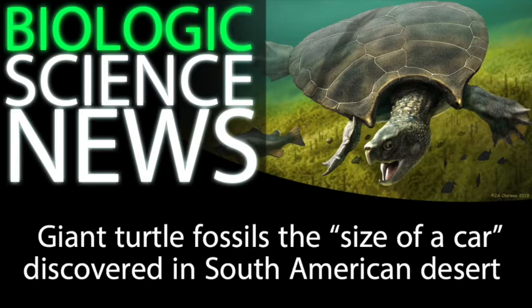This new fossilized shell, interestingly enough, actually carries within it, embedded within it, a giant alligator tooth, which is the remnant of a predatory attack that occurred 10 million years ago.